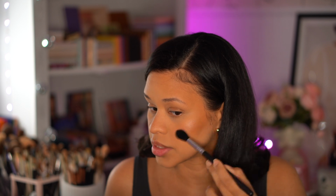So just gonna apply some of that highlighter on the top of the cheekbone. Wow. Okay, so base is all done. Now we're gonna move into eyes.